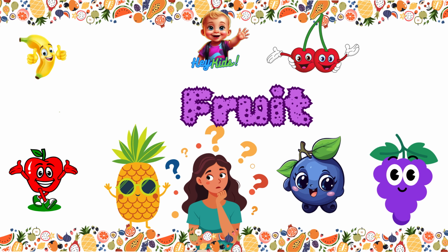Our first fruit is red and crunchy. Can you guess what it is? It's an apple. Apples are so yummy and good for you. You can eat them whole or make delicious apple pie.